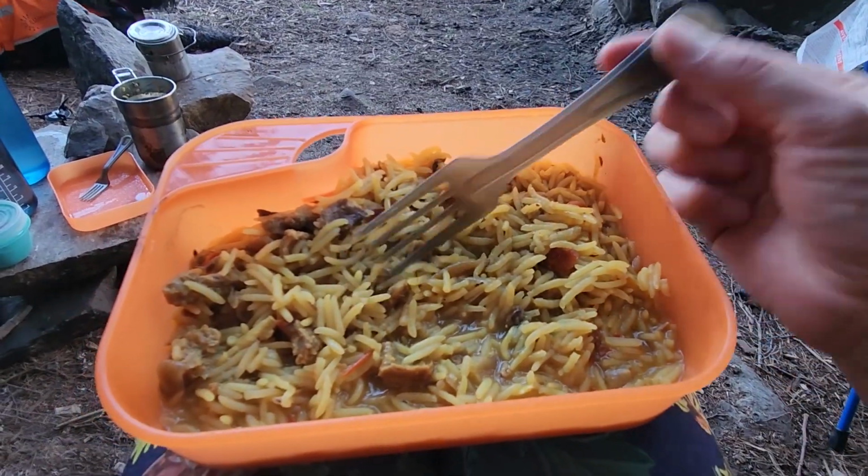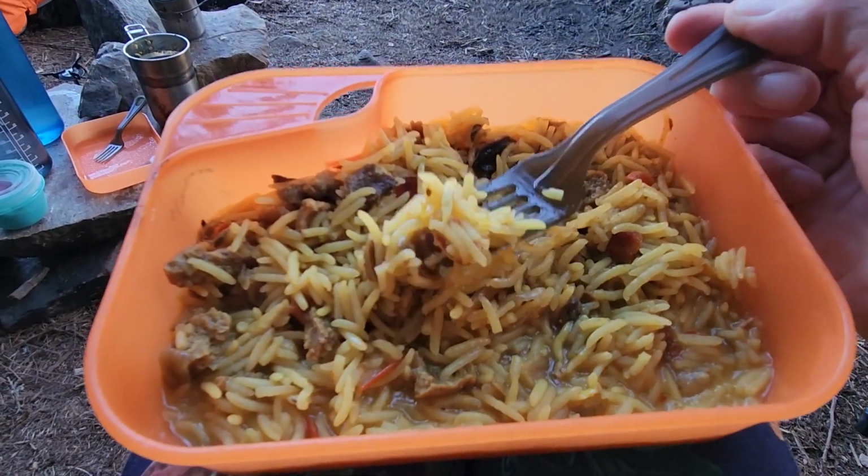Alright, here's my curry and rice all rehydrated. Looks good. This is homemade. Let's give it a try. Very good and spicy. Warms me up in a cooler evening, actually. It's a bit windy still, but it's going to be a gorgeous night. Very good.